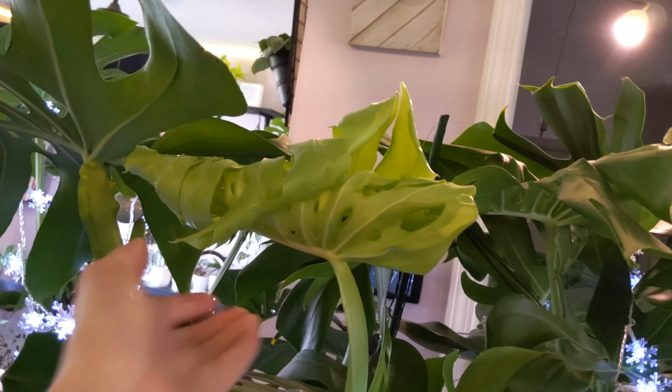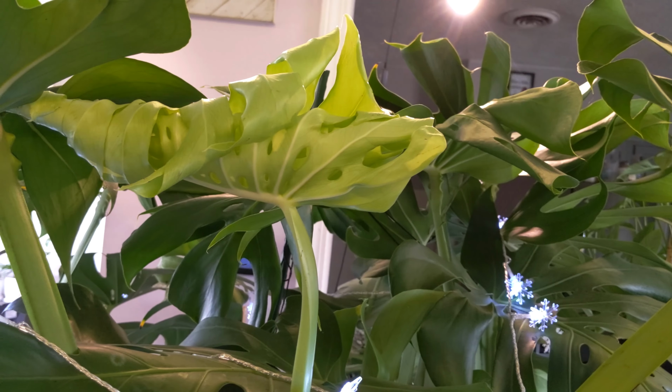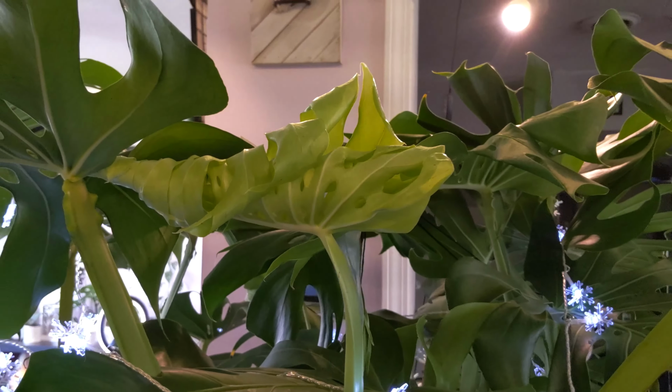Number eight on my list is Marin the Monstera, but I have to take you guys over to her because there's no way in hell I can carry her over. So I'm gonna take you over there right now. Oh, she's so beautiful. There's her new leaf coming out. Remember the plant tour? It was just coming out of the stalk, I think, or was it almost about to unfurl? I can't remember.